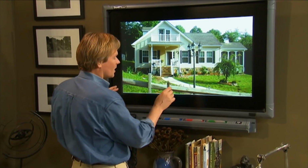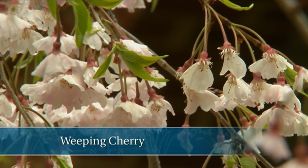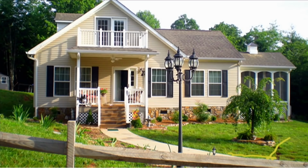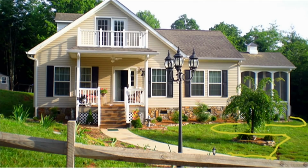All right, let's talk about just the bed shapes. This is a weeping cherry over here, which has beautiful pink flowers. But what I'm going to suggest that Cindy do is maybe pull the bed around like this and sweep it out and come around this corner like that. This could all become bed space, and the same thing could happen over here. You see there's a bed that comes along here, and it could sweep right around to the corner so we can get some foundation planting going.